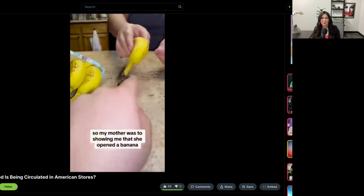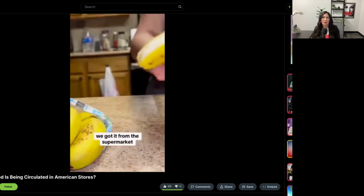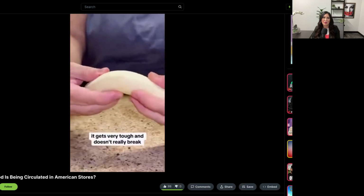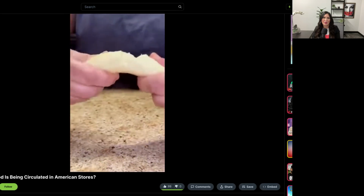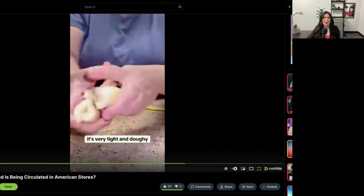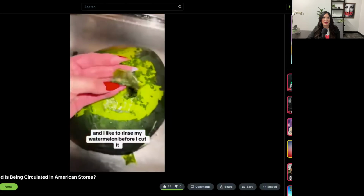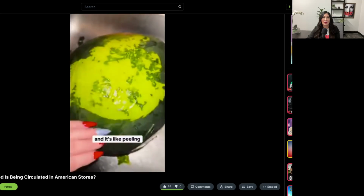That's disgusting. So my mother was showing me that she opened the banana, that she thinks that these are not real bananas. We got it from the supermarket, but when she opens it and she breaks it in half, it gets very tough and doesn't really break. And when it pulls, it's like it's glue. It's very tight and doughy. So I got this watermelon at Walmart, and I like to rinse my watermelon before I cut it, and it's like pinning.